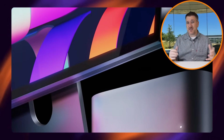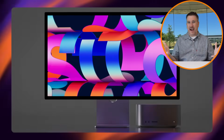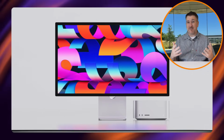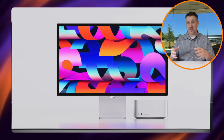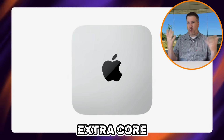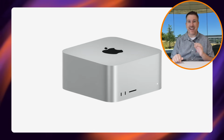And then those monitors as well, yeah, they cost a fair bit, and before you know it, you could be paying out nearly around $4,000 to $6,000 with just one monitor and just the Mac Studio and maybe an extra core or two inside of it. It's quite expensive for what it is.